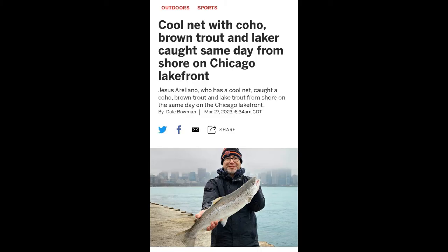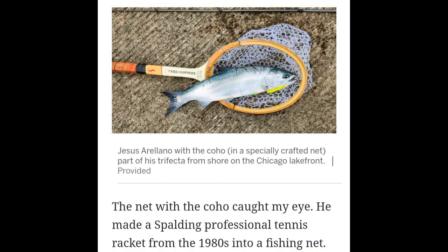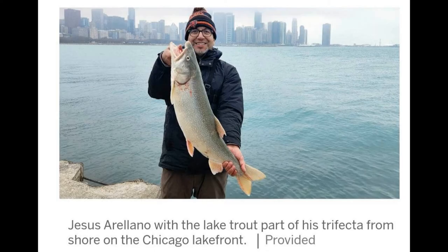The Sun-Times had a picture of you with one fish, but you caught three different species. What did you pull in the other day? So that day, I got really lucky. I wasn't expecting to catch those three species. I was targeting coho salmon, which are in season right now. But I also got lucky and pulled in a brown trout. And then shortly after that, I pulled in a lake trout. Now, the coho are smaller fish, but the brown trout, I think, was roughly around 7 pounds. And then the laker was more in the 15-pound range.